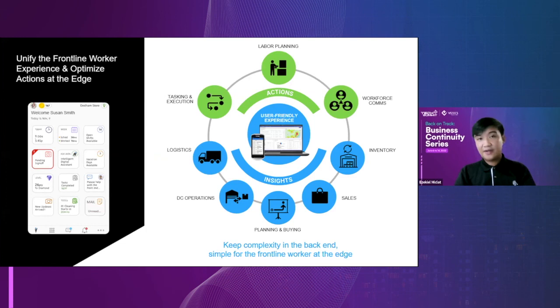What you're seeing here right now is the full suite of our Reflexes combined with our Zebra prescriptive analytics. So for actions, we have task execution, labor planning, as well as Workforce Connect as our workforce communications tool. And then for insights, coming from logistics, operations, planning and buying, sales and inventory, these are going to be more focused on our Zebra prescriptive analytics.